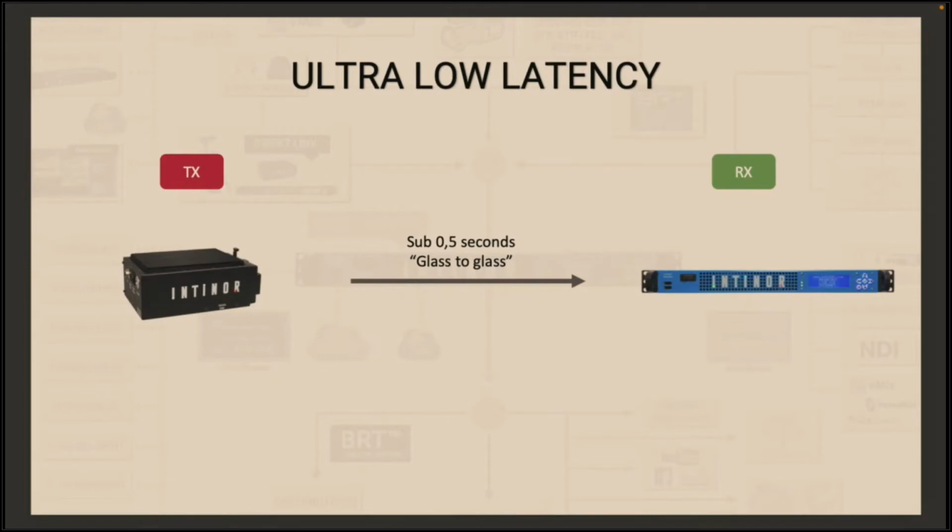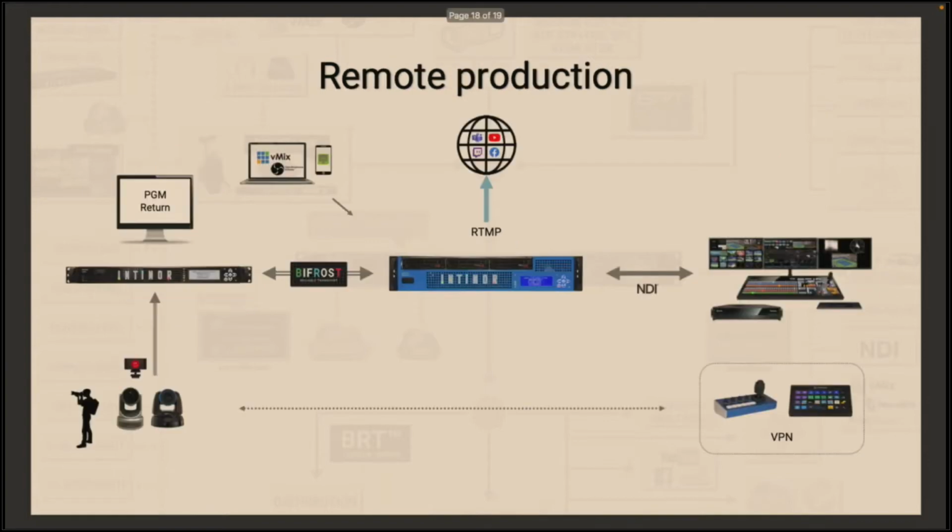Another important thing here is ultra low latency. I'm not going to talk about that much here because we will show it instead. But Intinor to Intinor, glass to glass, we can be sub 0.5 seconds. And that's pretty good. All of this combined creates a good solution for remote production, or REMI.